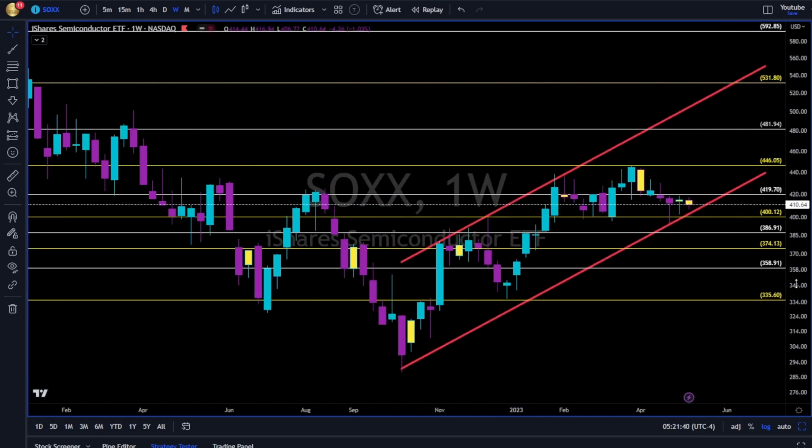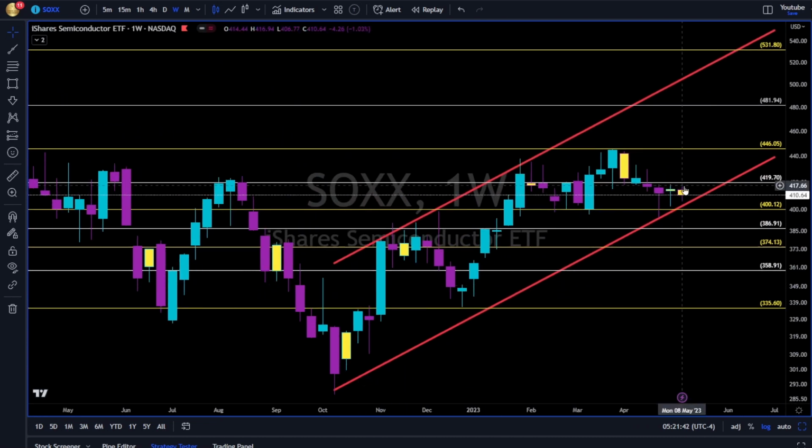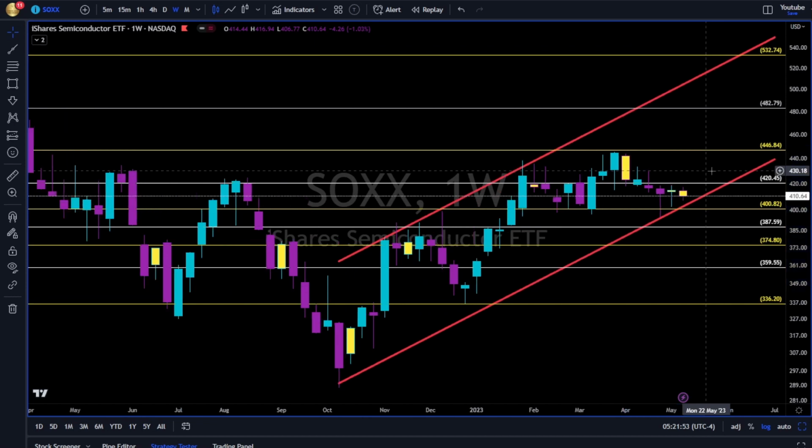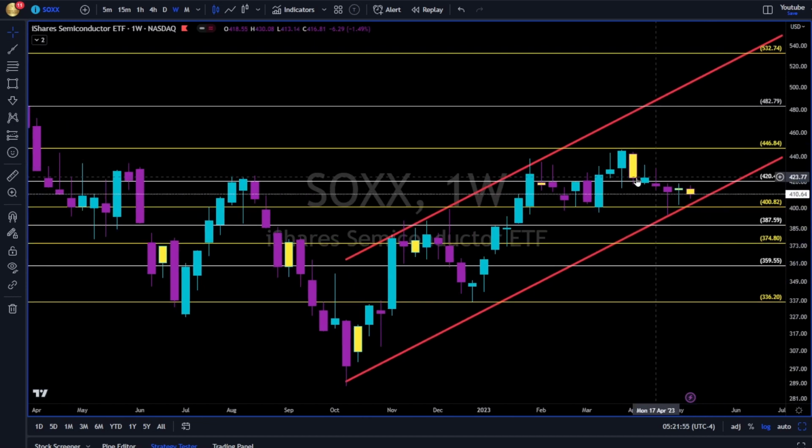SOXX, semiconductors ETF, uptrend until proven otherwise, but as we can see in the past 4 or 5 weeks, we have dojis after doji, inside candles, indecision in the market for the semiconductors ETF. Long continuation above the 420, short position, we might start below 400 and below this red trend line.